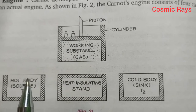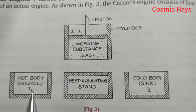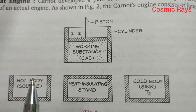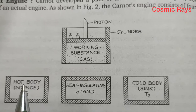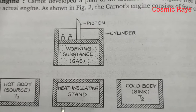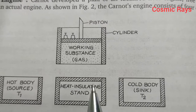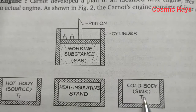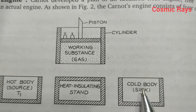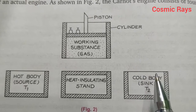The second component of the Carnot ideal heat engine is a hot body or the source, which is at a temperature T1. Now this source or the hot body or the hot reservoir has infinitely large heat capacity, and the temperature T1 will remain constant, as we discussed in the previous case. Then the next component is the heat insulating stand, and finally the fourth component is the cold body or the sink, which will have a constant temperature of T2. No matter how much heat it takes, it will still maintain the temperature T2. So now let's find out how it works and what we do.